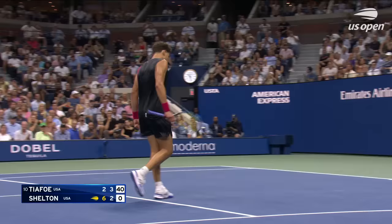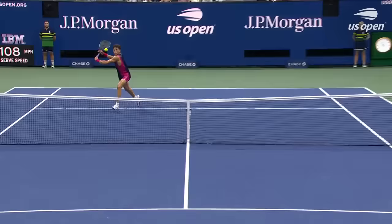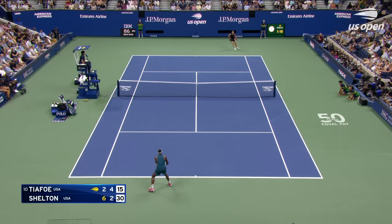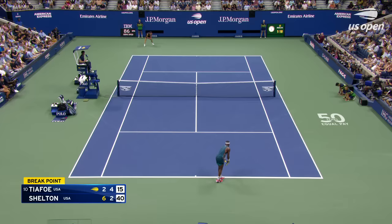Really, Ben? That's the volley he hits from love 40 down? Let's get another look at this. That's confidence right there on that shot. He's made it. Outrageous. Two chances for a re-break here.